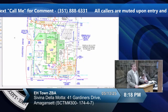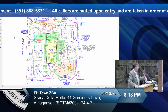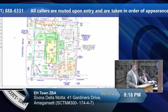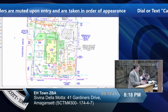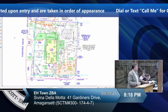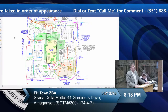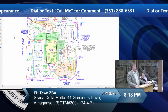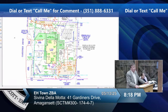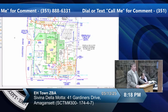We're kind of stuck with the house that we have right now and its location. So the wetland locations are the most difficult one to work with because all of the sheds and the accessory uses of this property are already in the area that we're proposing to put them. Silvina is a motorcyclist. That's the purpose of the garage. She wants to have a place that she can keep her motorcycles where they're going to be covered from the weather.